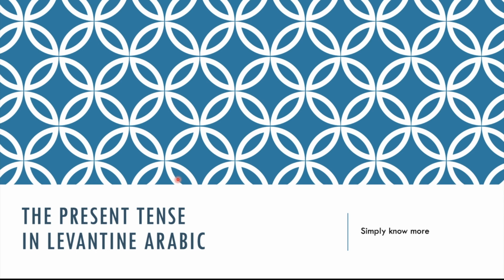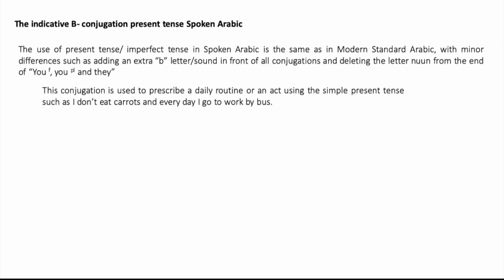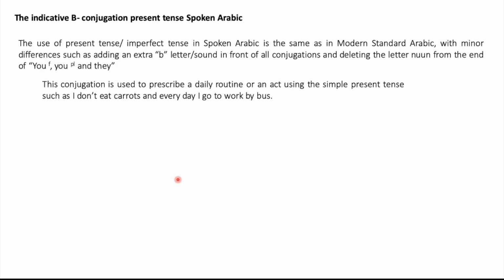In this new series, we'll be looking at the present tense, how to conjugate it, and study some of the irregular forms in spoken Arabic. So, the present tense in Arabic is divided into two. The first one is the indicative be conjugation. So, when do we use it? You use it to talk about daily routine, something you do on a regular basis.